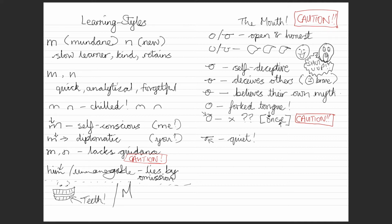This is the real forked tongue. Can you see that little cross that goes inside the loop, or inside the O, as it were? You speak with forked tongue. This person might bitch about you behind your back. Just be a little bit aware of them.